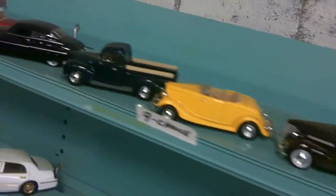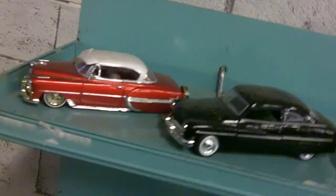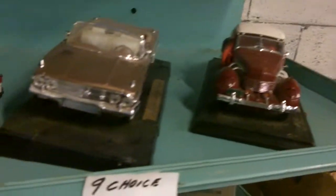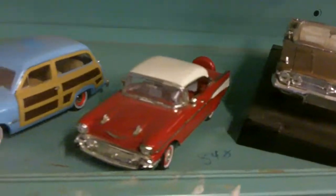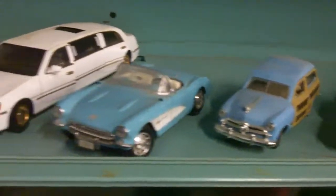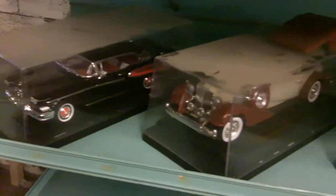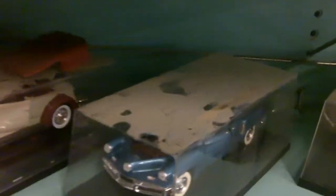Got some models here. They're a little dusty. They need a cleaning. We don't like rubbing and trying to clean these. We let the buyer do that, because it's real easy to break off an antenna or something like that. Now these guys are in there. And we got some neat ones. Tucker Torpedo. Yeah, pretty cool.